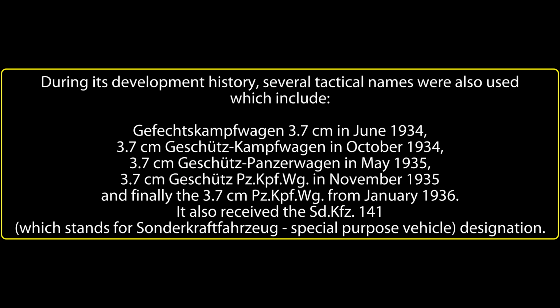As noted earlier, the initial designation name for this vehicle was the Sd.W. When it was introduced to service, it received an additional numerical designation, 1, which marked it as the first series. During its development history, several tactical names were also used, which include Gefechtskampfwagen 3.7 cm in June 1934, 3.7 cm Geschützkampfwagen in October 1934, 3.7 cm Geschützpanzerwagen in May 1935, 3.7 cm Geschützpanzerkampfwagen in November 1935, and finally the 3.7 cm Panzerkampfwagen from January 1936. It also received the Sd.Kfz 141 designation.